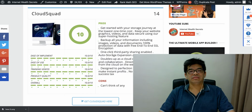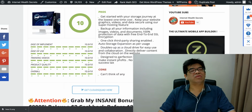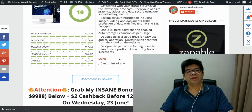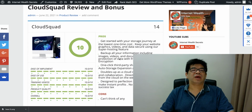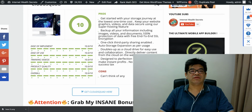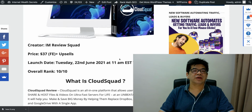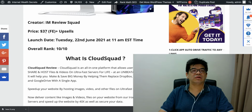You can share files using the one-click third-party sharing, and it is labeled as cloud life for easy use and collaboration. You can even collaborate with your team. If you're looking for something similar, I think this is one of the best options, because you don't have to pay a recurring monthly fee for CloudSquad. This is the price, sorry, this is $14.